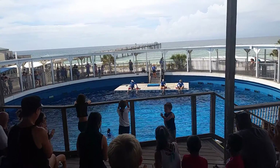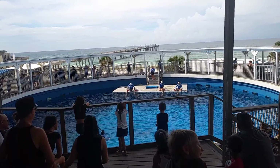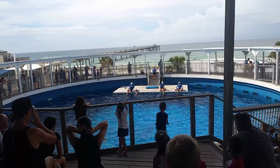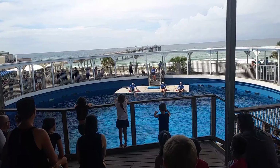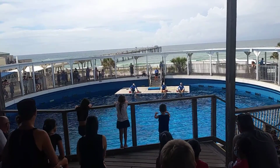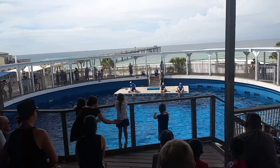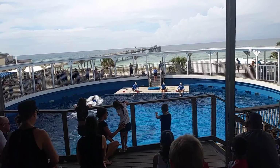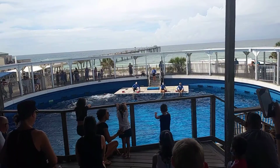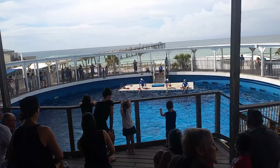Now the last characteristic of being a mammal is that we are all warm-blooded, meaning that we do need to maintain a constant body temperature despite the surrounding environment. Now a dolphin's core body temperature is very similar to that of our own, somewhere in the mid to upper 90s. Dolphins stay warm in cooler waters due to a thick layer of blubber that is more dense than fat. In warmer waters, that blubber layer is thinner, and then as the water cools, they will increase their food intake, and that blubber layer will thicken.